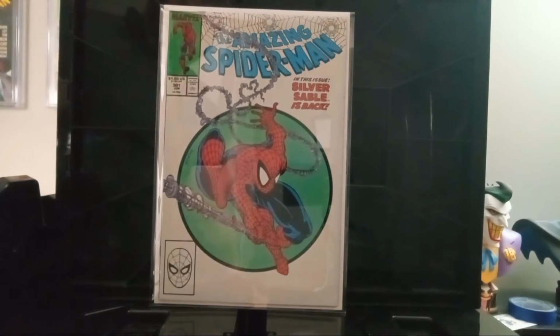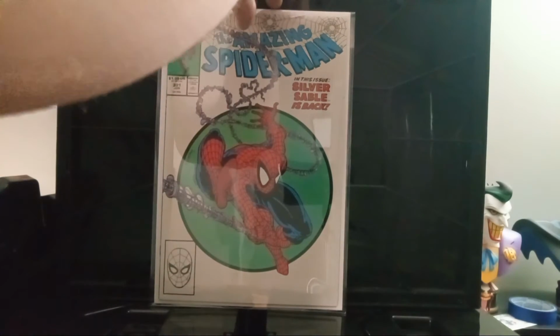So now we have 301. Beautiful, beautiful cover on that one. Happy to have these ones raw so I can still flip through and enjoy them.